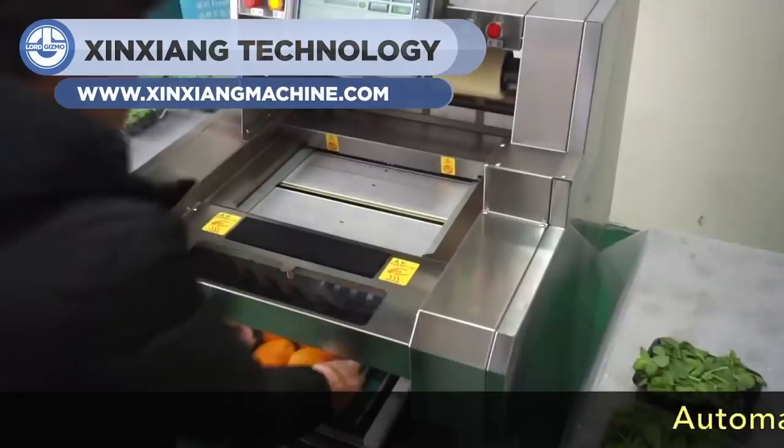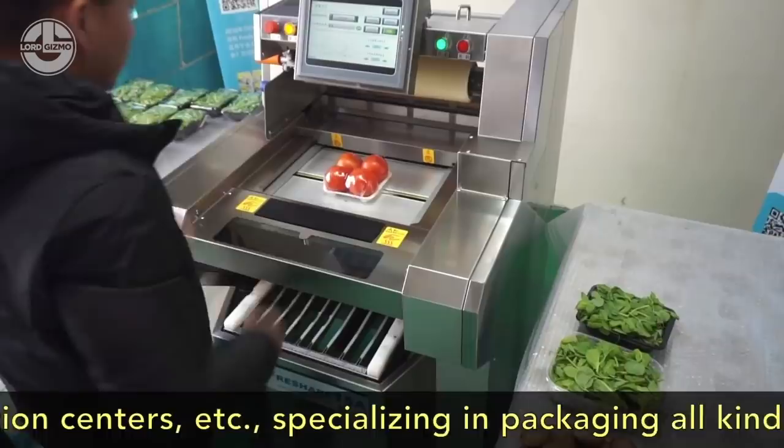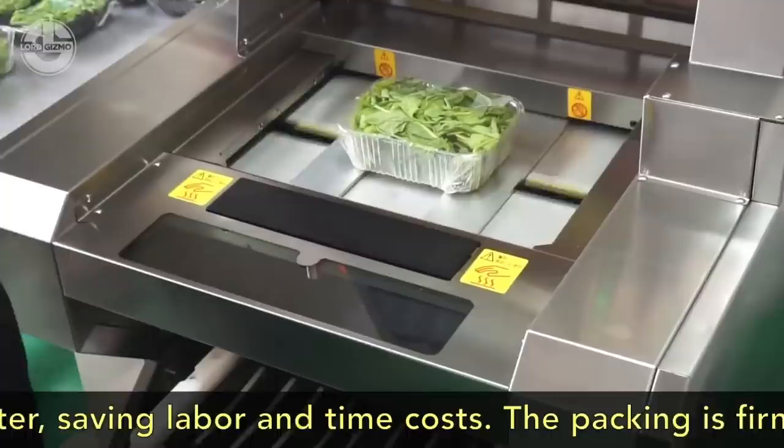XINXIANG develops a new wrapping machine called the FreeShare 15-A. It is suitable for all supermarkets where the packaging of foods, sweets, and fruits is required. Its automatic stretch wrapping film covers all sides of the tray, which keeps the produce fresh for a longer time. This machine is so fast that you can pack 15 packs per minute. Indeed, FreeShare 15-A is cost-saving, fast, and reliable.